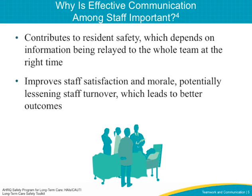An example is if a staff member caring for a resident noticed some subtle changes in their health status but did not document this information or share it verbally with their team or the oncoming staff at shift change. These subtle changes may represent the beginning signs of an infection, like a catheter-associated urinary tract infection or CAUTI. Effective communication could have helped identify a diagnosis and treatment earlier and decreased harm to the resident.